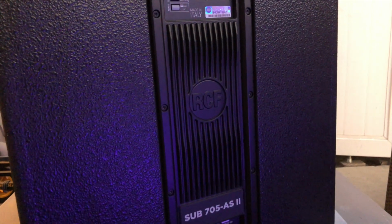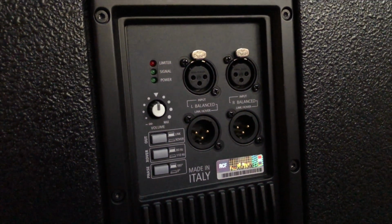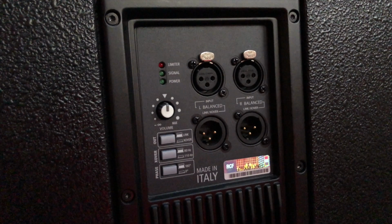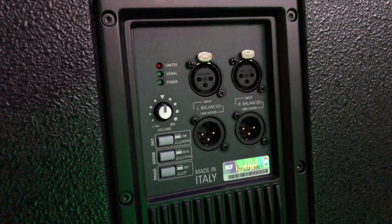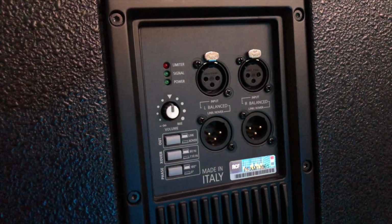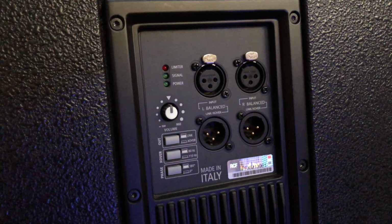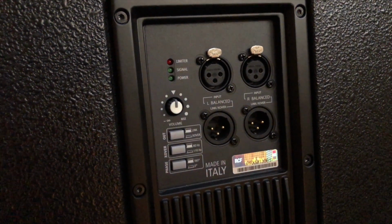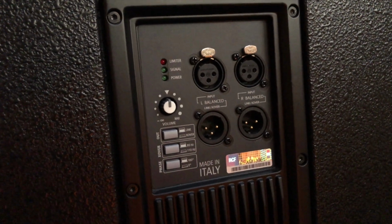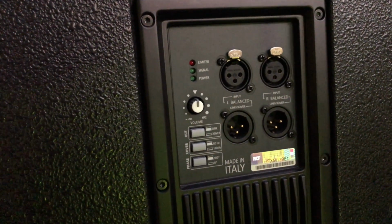It does just fine. Moving up and into the menu, pretty typical for a subwoofer. Not a ton of bells and whistles, and I don't care. Stereo inputs, stereo outputs, locking connectors on the inputs, which is great. Volume control, typically I leave it right there. If you need a little more juice, you can push it, but I do just fine with them right there at the unity setting.